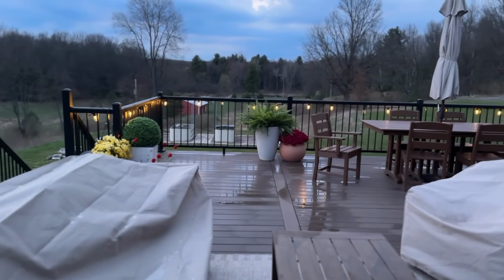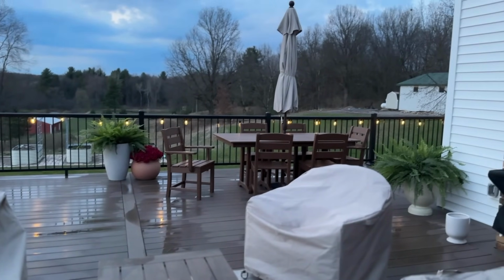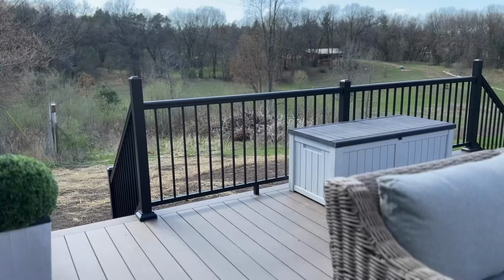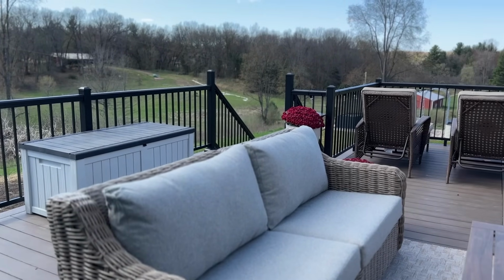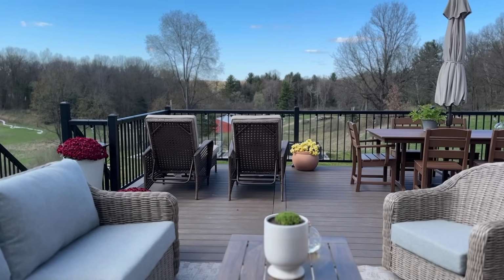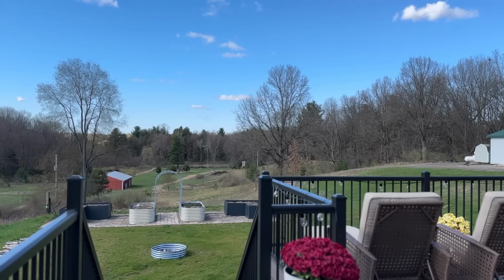Now, the patio set came with covers, and I really love that. I'm doing just very minimal decorating from a flower standpoint. I have a couple of fake mums, that's what those red ones are, as well as a few real plants as well. I'm trying to limit the amount of watering I have to do on the deck just so that I can enjoy the space rather than having more things to toil over.